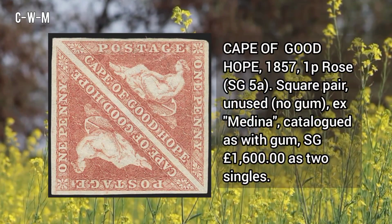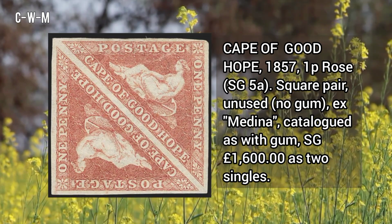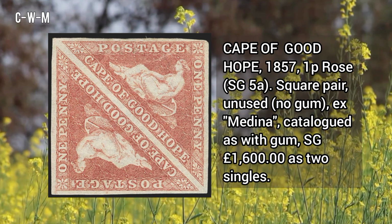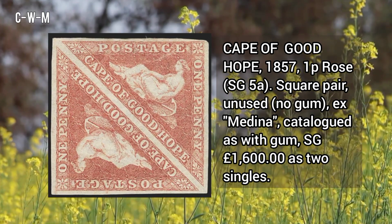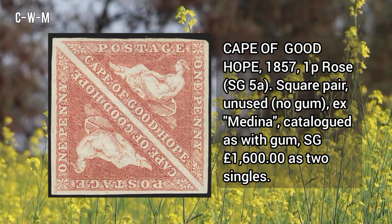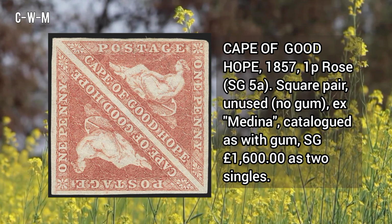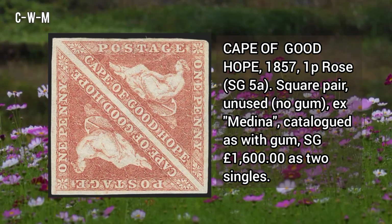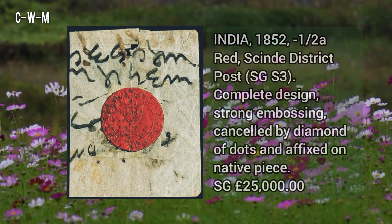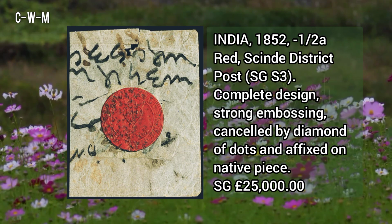The stamp is from Cape of Good Hope, 1857, 1 penny, rose color, square pair, unused, no gum, large balanced margins, and bright fresh color. One stamp with trivial surface abrasion, otherwise very fine. Ex Medina and catalogued as with gum. The Stanley Gibbons price is £1,600 as two singles.